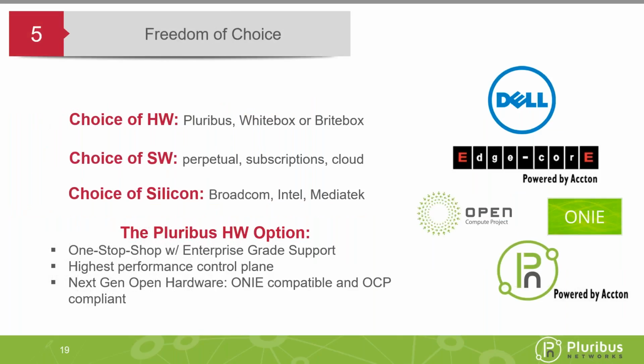And finally, freedom of choice. This is a really important point. You're used to being able to have a mix of different server vendors, different server OSs, and a mix of different storage OSs and so forth, storage software, storage hardware. We give that same freedom of choice in the network. Our software is able to run on different hardware. If you want conventional style, you can buy hardware that's fully branded from Pluribus, like buying a Cisco box. You can buy Brightbox from companies like Accton, where our software is preloaded and you're getting it direct from China or Taiwan. And Whitebox is a model we have with companies like Dell, where you're basically buying a piece of hardware, which is even the most extreme version of this.